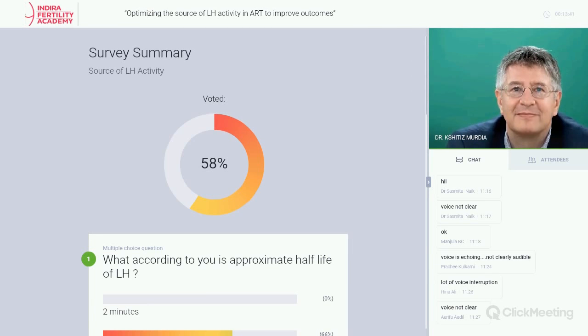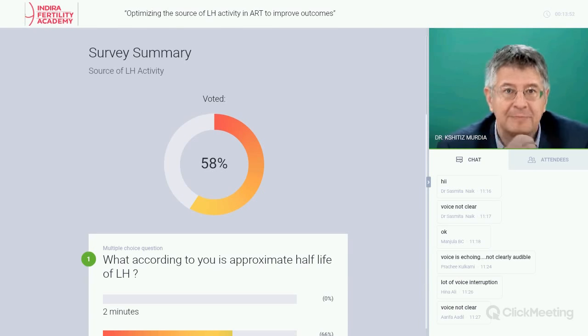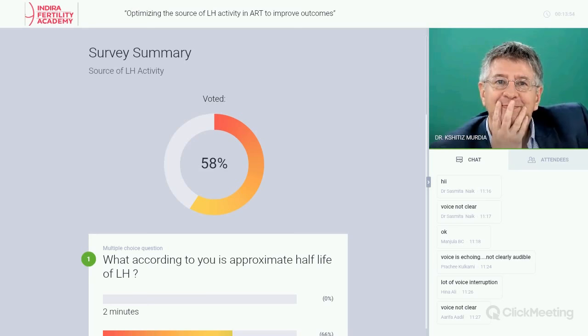With the third question, we have a lot of discrepancies regarding better clinical outcomes with Menopur compared to recombinant FSH. Some say it's better oocyte quality, some say all of these, or better embryo quality. Let's see during the lecture how that changes.